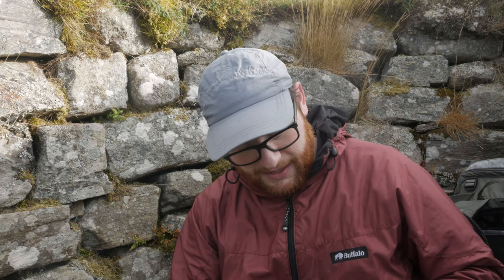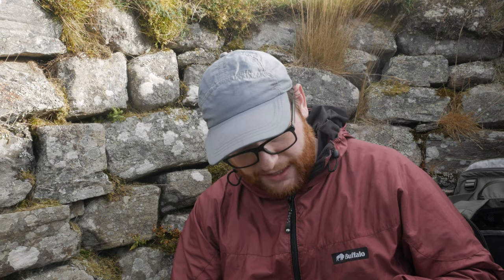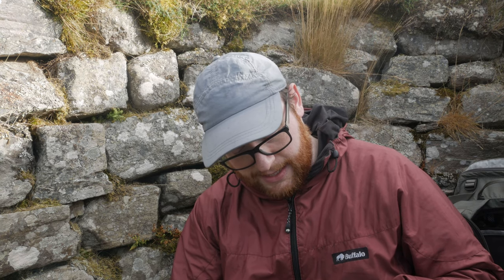So I'll just check what settings I used because I'm not entirely sure off the top of my head. So it was at ISO 100, f11, 1/200th of a second handheld, and there's no highlights blown out and there's some definition in the clouds, and I think it's going to look really good in black and white once I get it into Lightroom.